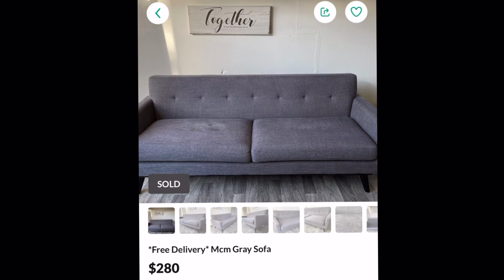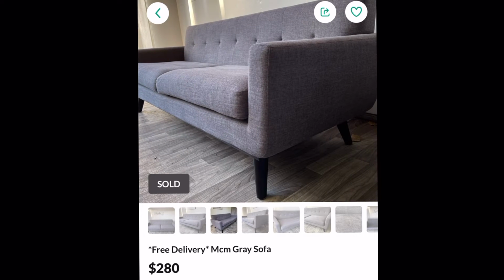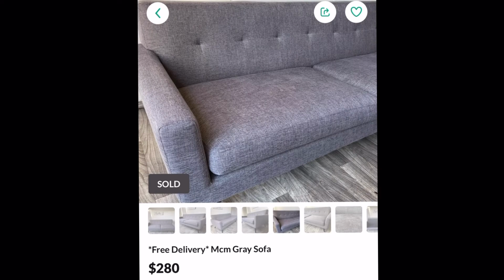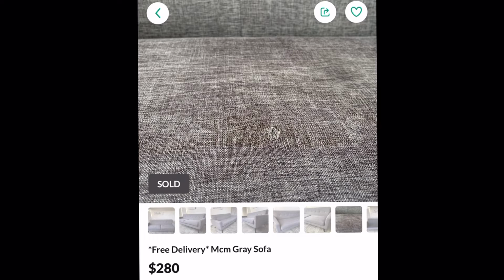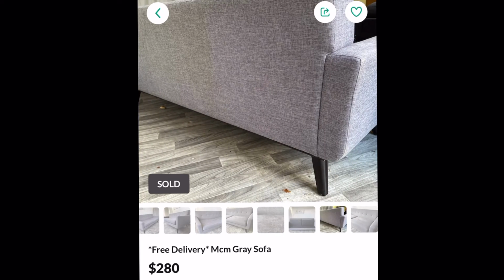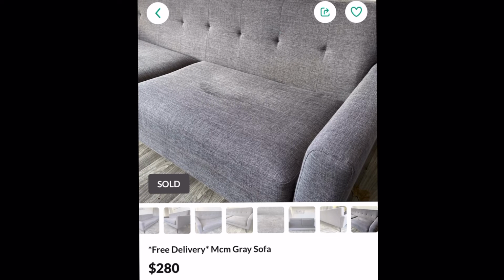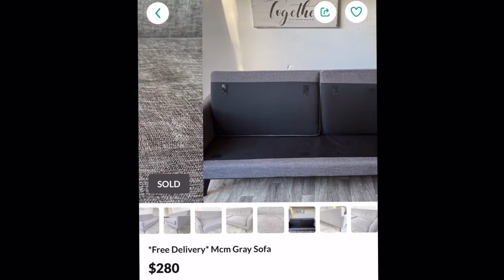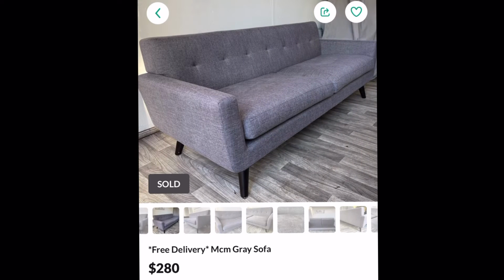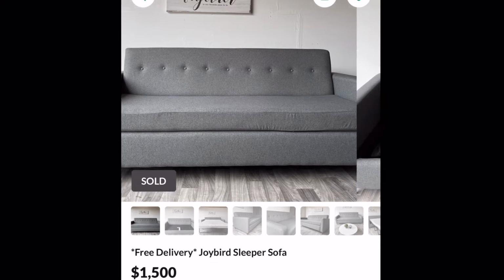Let's go. Okay, so the first couch we got here is a mid-century modern gray sofa. It has great color, great style, but overall the condition was probably a 4 out of 10. The cushions were super worn. It came from a dog-friendly home, so there was some pet hair and everything. So I felt comfortable only putting it up for $280. If it was closer to new condition, I could see this going for like $380 to $450 even. But overall, good couch.